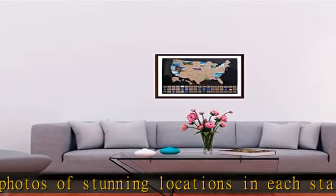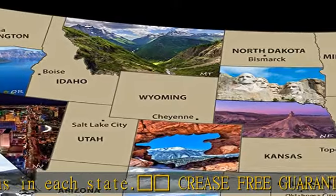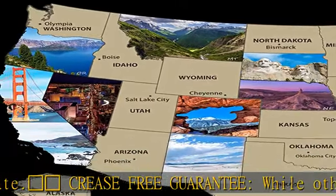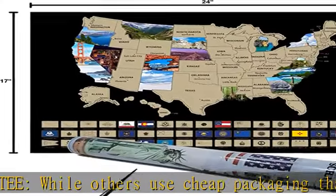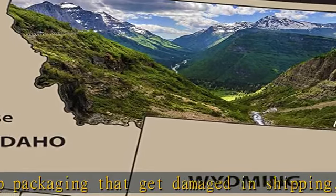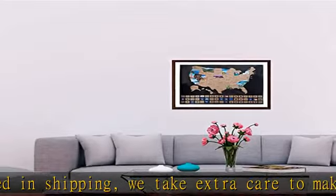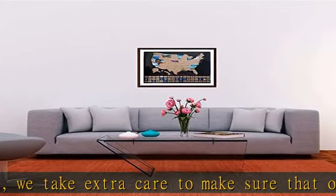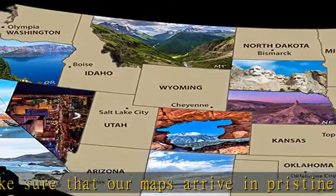Fun for all ages: the perfect gift for friends and family and a fun activity to enjoy together. Measures 17x24 inches. Features premium photos of unique locations from all 50 states along with the state flags at the bottom. Also included are a pen style scratch off tool and a guitar pick scratcher. The perfect present for a wide range of special occasions like Christmas, birthdays, and more.